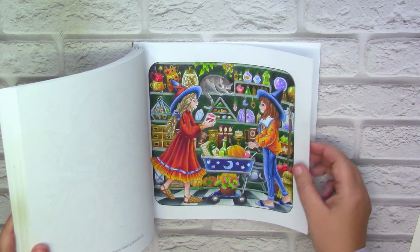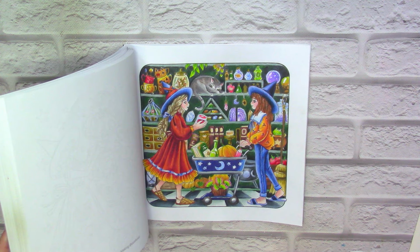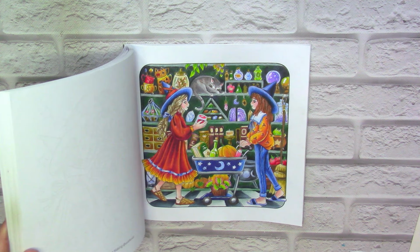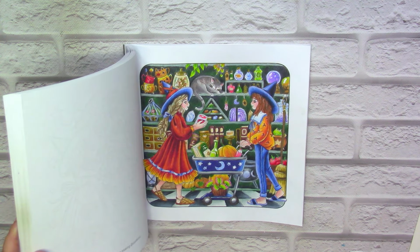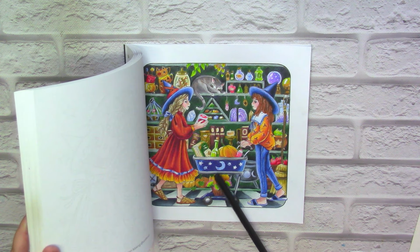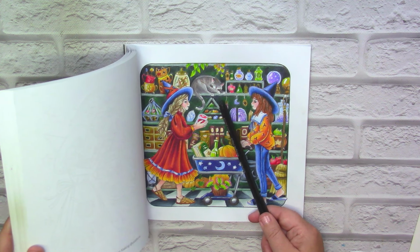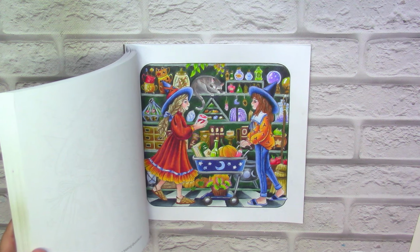Polychromos. Again, of course, on such thin paper it was a struggle, but at least the final look of this page, I think that it has a perfect Halloween palette. I do love how orange and red look together with blue violet, and also together with this deep cobalt green, very good contrast.